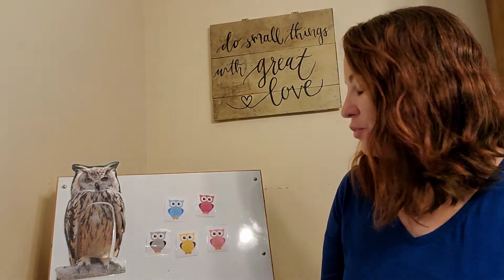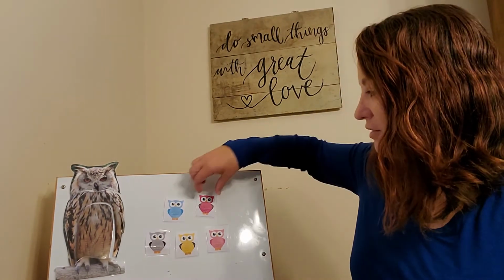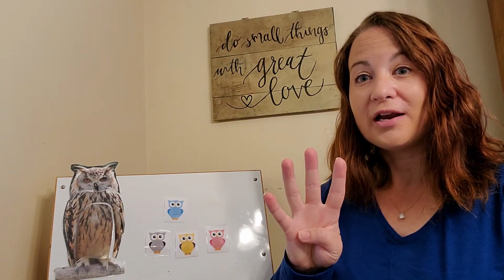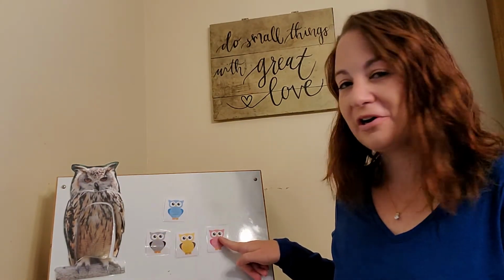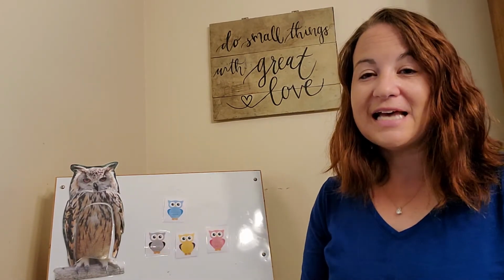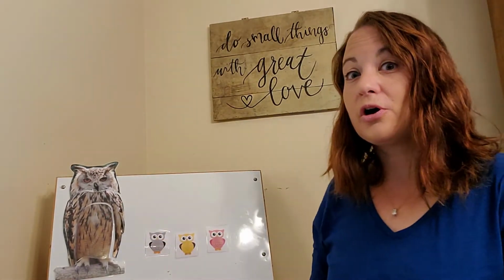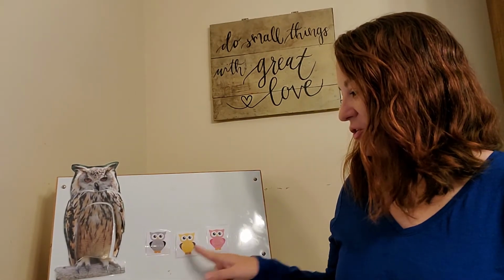Five wise owls sat on a barn door. One flew away, and then there were 4. Help me count. 1, 2, 3, 4. Four wise old owls sat down for tea. One fell in his cup, and then there were 3. 1, 2, 3.